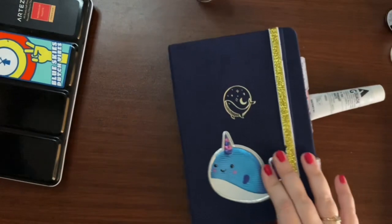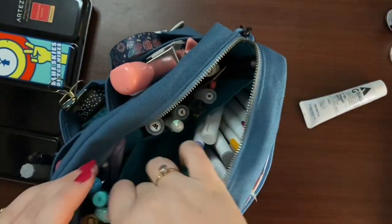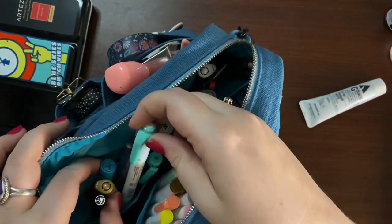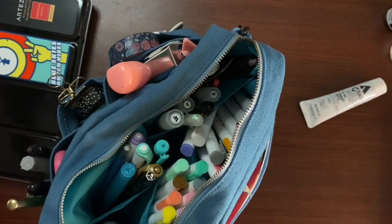So that is the mystery of Sam's pencil bag. Oh, I forgot. I do have some mild liners in here, and I do have one Jane Davenport brush because I like using that.